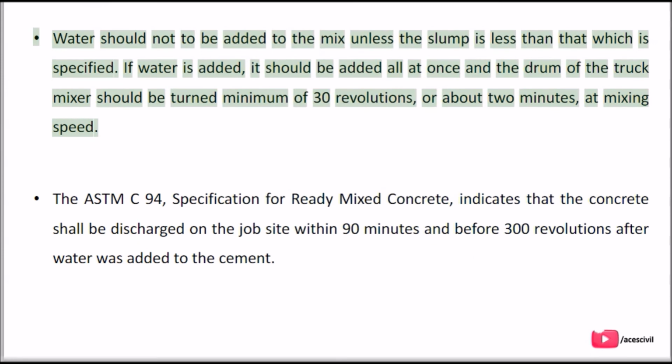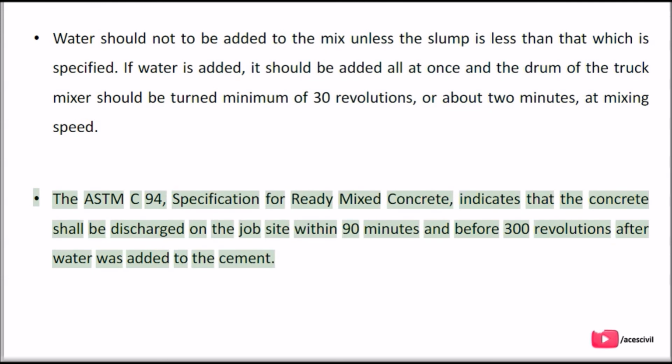Water should not be added to the mix unless the slump is less than that which is specified. If water is added, it should be added all at once and the drum of the truck mixer should be turned a minimum of 30 revolutions, or about 2 minutes, at mixing speed. The ASTM C94 specification for ready mixed concrete indicates that the concrete shall be discharged on the job site within 90 minutes and before 300 revolutions after water was added to the cement.